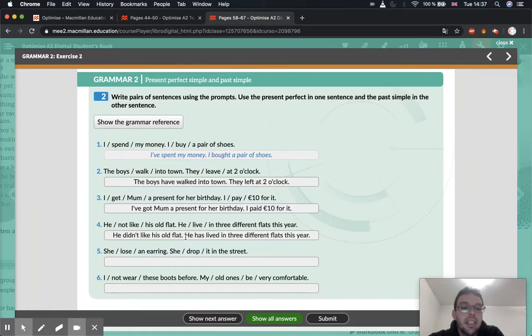He didn't like his old flat. Okay, so that's an action in the past that's finished. He has lived in 3 different flats this year. Okay, so this is recent actions, and this year, the time period here is not finished. So it's still relevant to the present. All right, so the first sentence is in past simple, a finished action in the past, and the second sentence is in present perfect, because it's still relevant in the present. Also, there's no details.